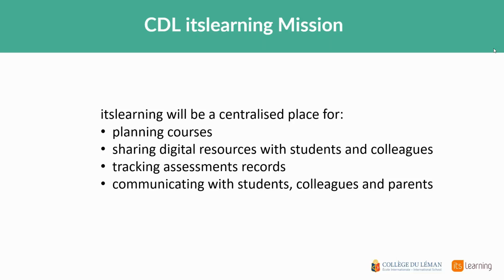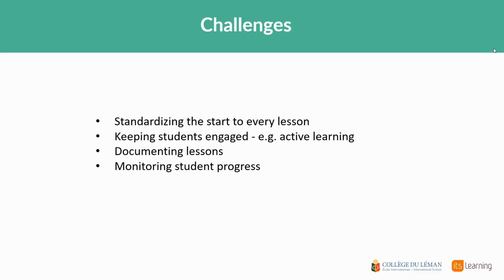But then all of a sudden, we needed to move to virtual school. And that faced us with many, well, we perceived these to be challenges. In short, what we wanted to do is think of these challenges ahead of time. And this is what we identified as challenges, which was standardizing every lesson. We wanted each student not to be lost in the start of the virtual school experience. So we made itslearning messaging that starting point. So at the start of every lesson, a student would get a message telling them what they were going to be doing that day. And we're going to show you that messaging feature a little bit later.